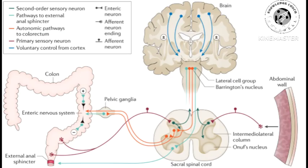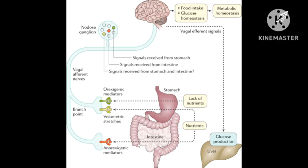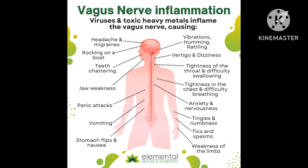The enteric nervous system is the intrinsic nervous system of the gastrointestinal system. It has been described as the second brain of the human body. Its functions include sensing chemical and mechanical changes in the gut, regulating secretions in the gut, controlling peristalsis and some other movements. Vagus nerve pathology.